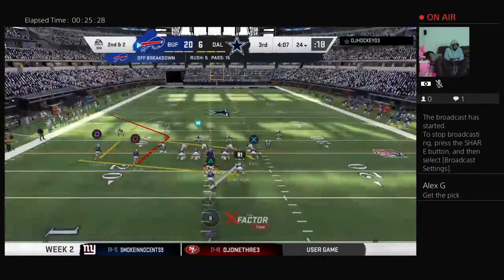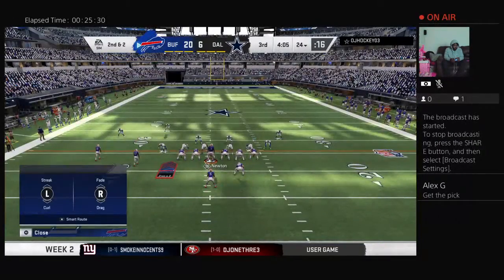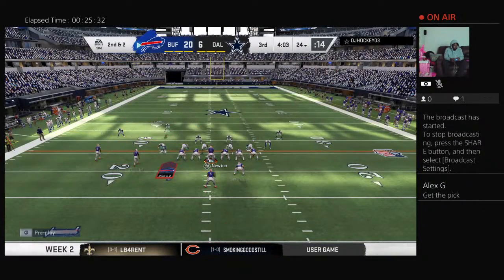8 yards the gain on that last run. Here's second and a couple. Pick it up, pick it up. Check 8.